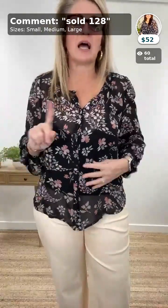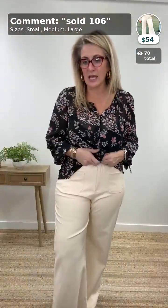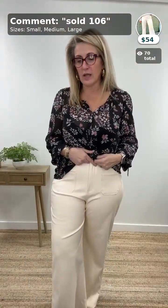So again, if you're in between sizes with this, I highly recommend going up, just because you don't want this fabric to pull on you. It is a functioning button, and this is like a sheer fabric that does not have any give to it. So there you go. All right, up next is the Easy Side Chic Faux Leather Pants.